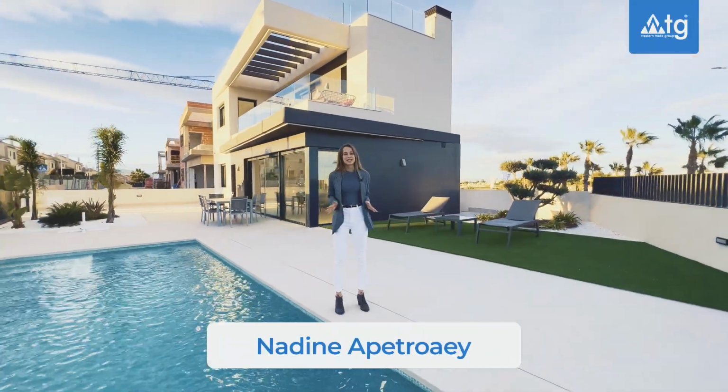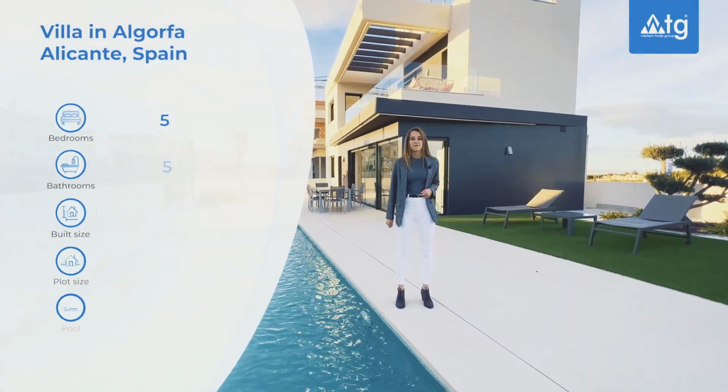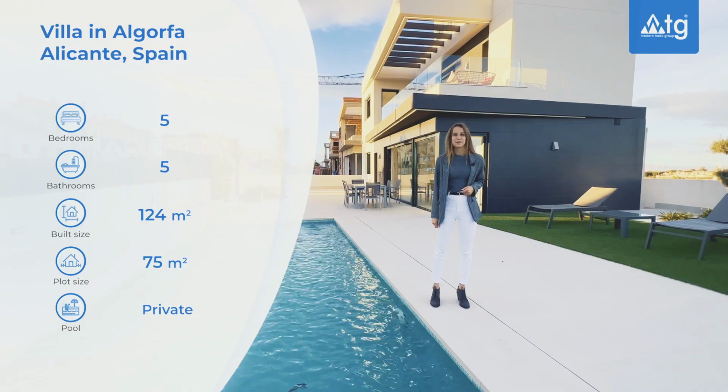In Algorfa with amazing views to the mountains, the sea and close to the golf courses. 5 bedrooms, 5 bathrooms, private swimming pool, solarium and basement.